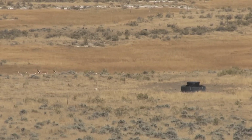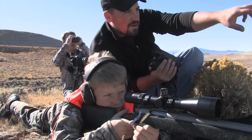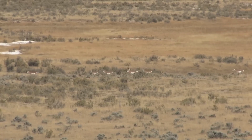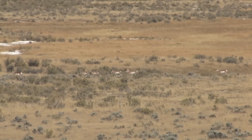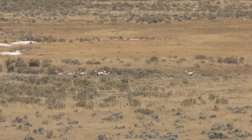That's 510, Mike. Black tire? Oh yeah. Hold up, Ian. They're gonna come out right up here close. Yeah. That little buck, just walk in front of him. All right, I got him. That doe's right in front of him right now. They're 500 yards.